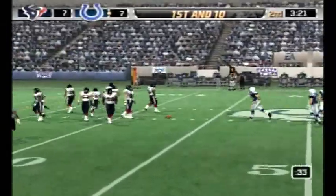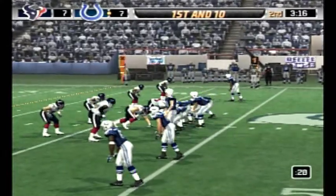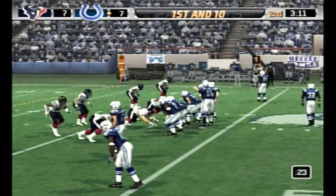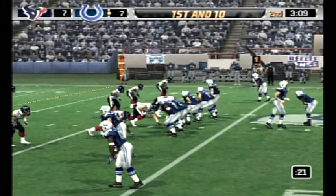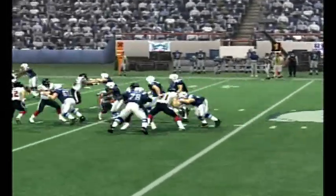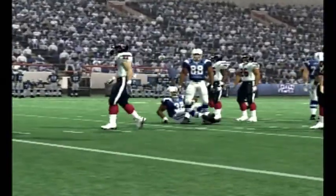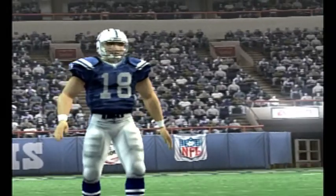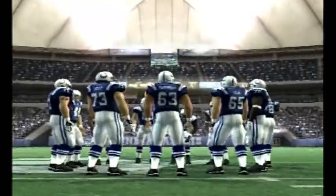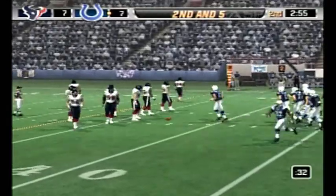Ball on the 43-yard line. Green, 16. Yellow, 58. Takes him down. Safety came up to make the play. And this is the seventh play of this drive. 5 yards to go.